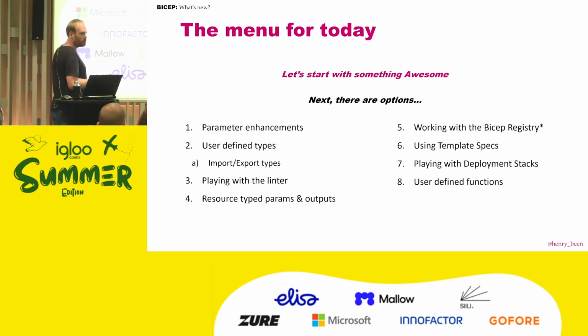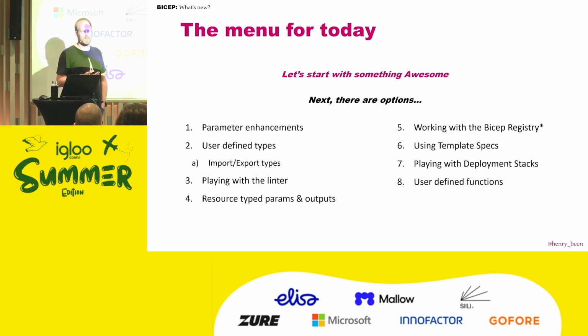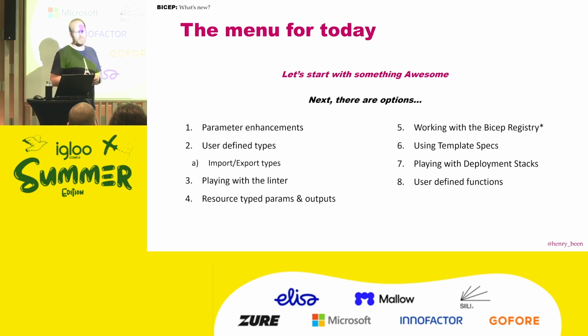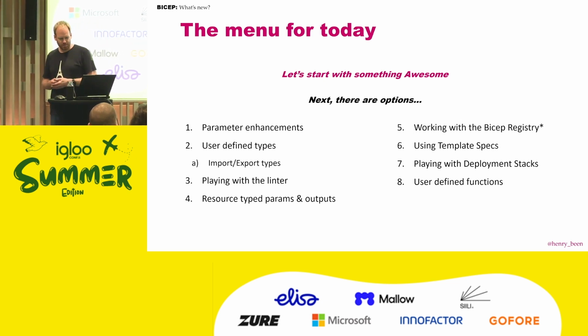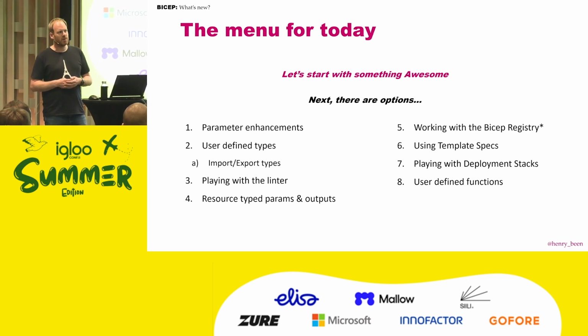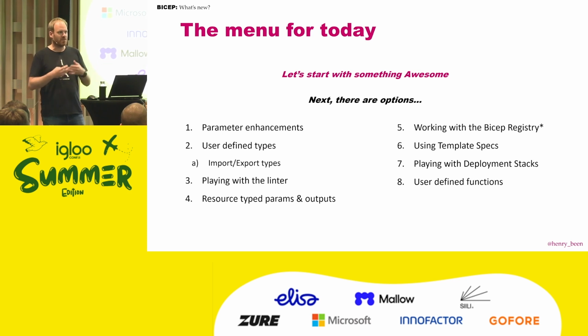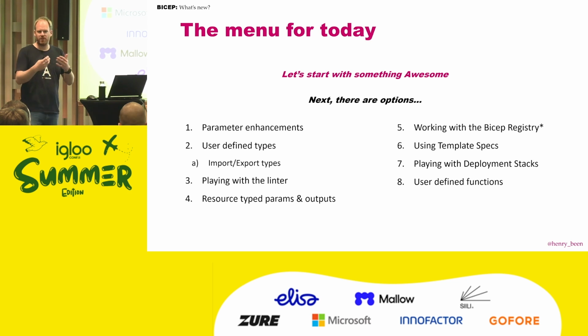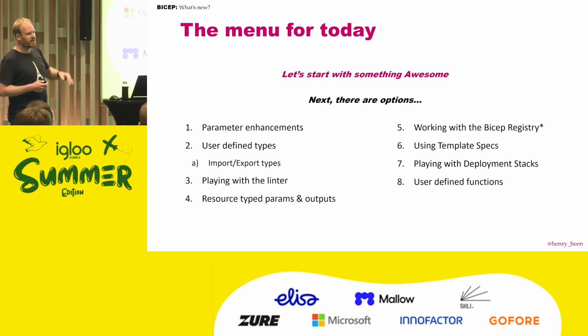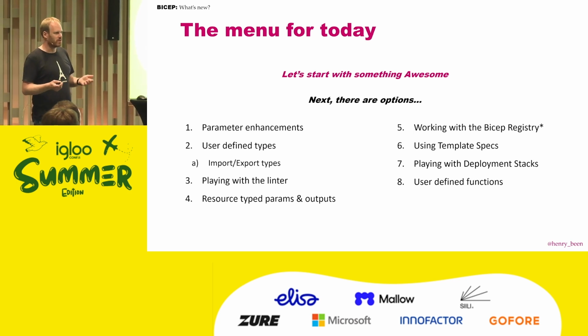In Bicep, for quite a while, we didn't have Bicep parameter files. We still had to create those horrific JSON thingies and then combine them with the Bicep file. There's something better now. If you haven't seen it yet, I can show you. And we now have support for user-defined types, which allow you to create your own complex types. For example, 2 strings that have a meaningful name, or a Boolean and a string, something to enable a feature and to name it. We can take a look at how that works, and also at how you can share that between multiple files by exporting or importing those types.